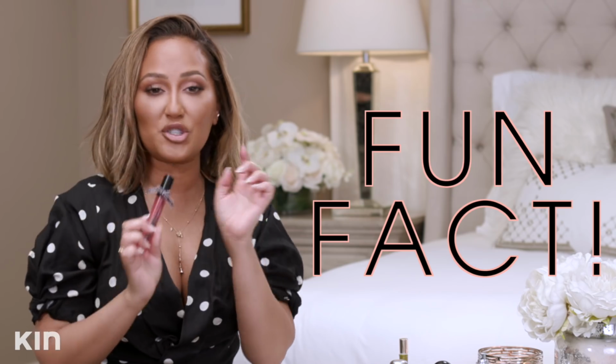And the other awesome thing about rollers is that you can place them behind your ear, which is always a great place to place perfume, because when you go in for a little kiss or somebody goes to give you a hug, that's what they'll smell. Fun fact. Pressure points as well.